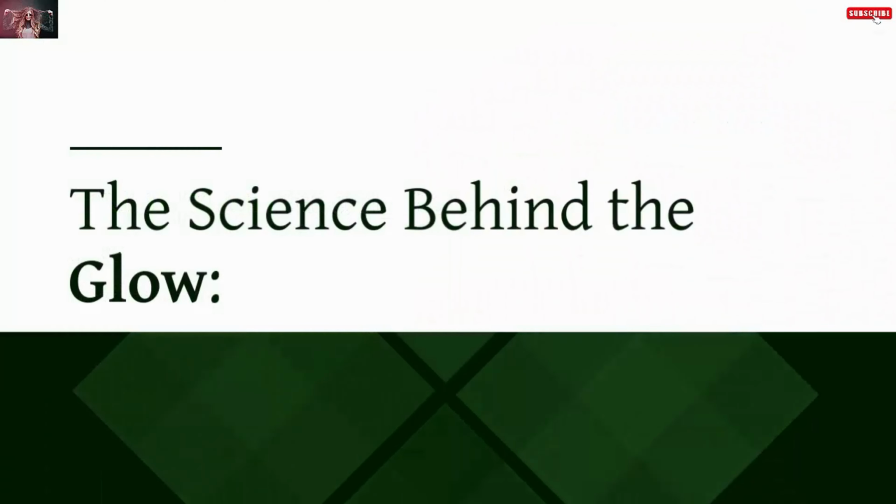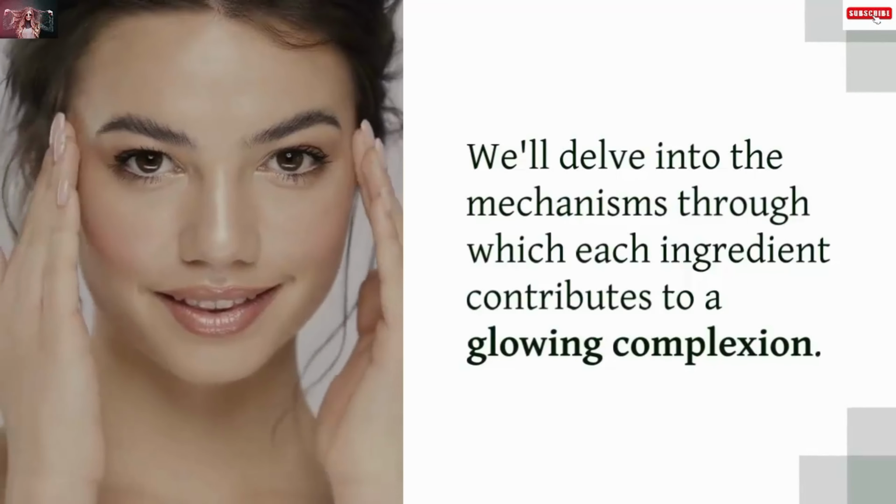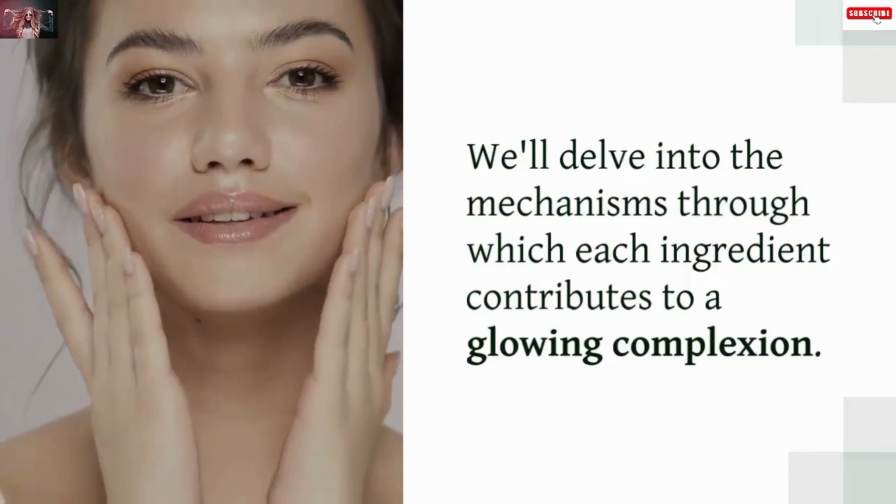The science behind the glow. To truly appreciate the transformative power of the magical mixture, it's essential to understand the science behind it. We'll delve into the mechanisms through which each ingredient contributes to a glowing complexion.